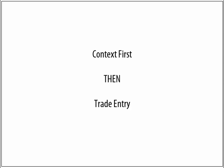The way that we teach it, and the way that our software really operates nicely, is that we want to put the market in context first. So number one, can you determine whether bulls or bears are in control? To what degree are they in control? Is the market in more of a vertical breakout phase? Is it more in a horizontal or consolidation phase? All of these are different ways of putting the market into context. Once you've put the market into context, then and only then do you focus on trade entry.